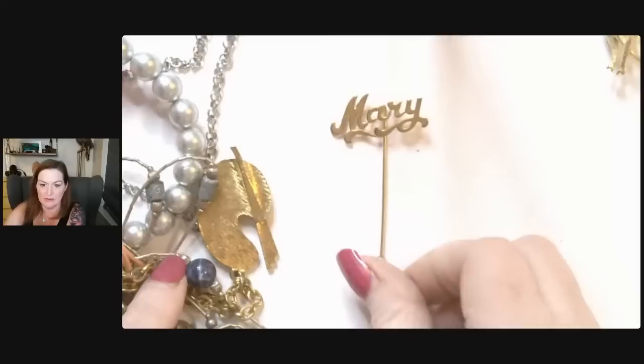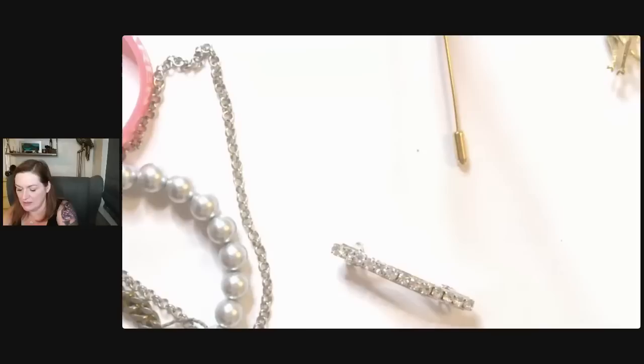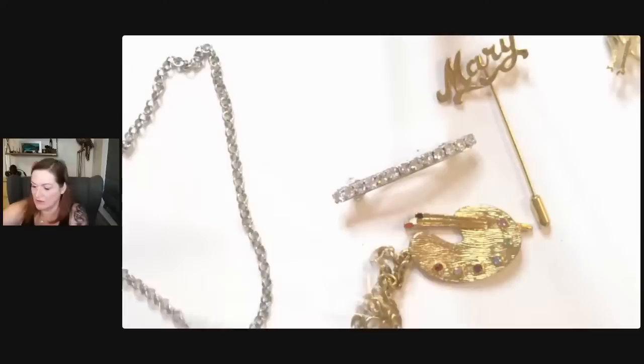All right. Let me kind of, here's another stick pin. This one says Mary. Any Marys in the chat? Mary? If you are a Mary, what is the most annoying Mary thing people say to you? Like, do they say the nursery rhyme, or do they like sing Beastie Boys at you, or, you know, what's the most annoying Mary thing? I have an Aunt Mary, so this is another reason maybe I should ask her.